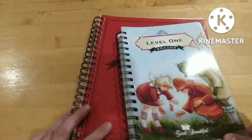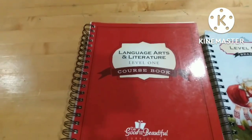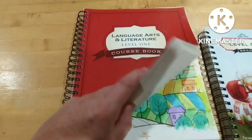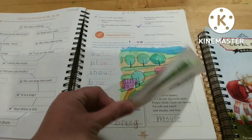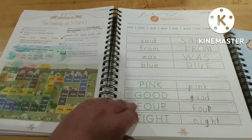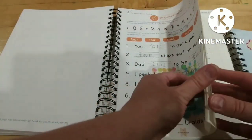Now, we switched over to The Good and the Beautiful Language Arts in January, and she tested into level 1. So this is what we are finishing up. She will actually be done by Christmas, and we'll go ahead and move into the next one. It does have spelling words in here and little paintings, which she loves. So there's plenty of spelling in here. I feel like you don't have to add any unless your child struggles with spelling.